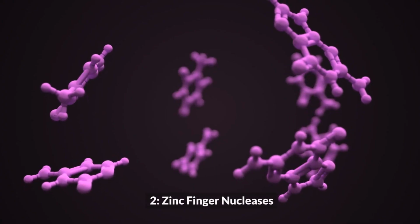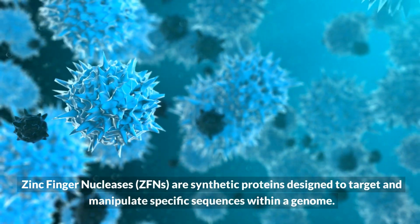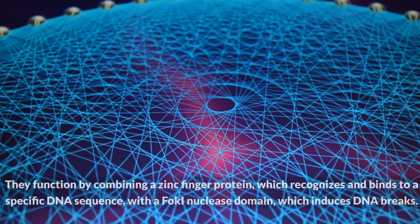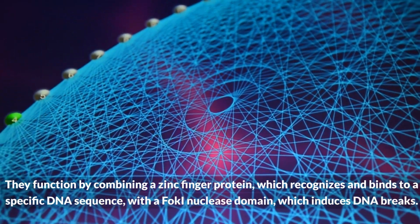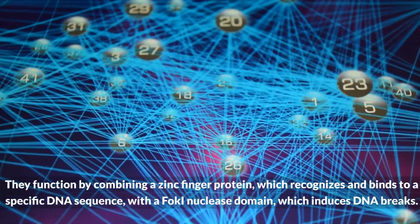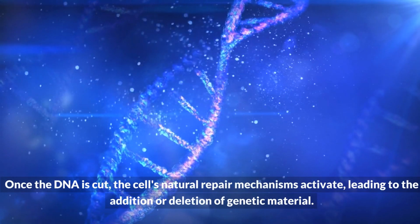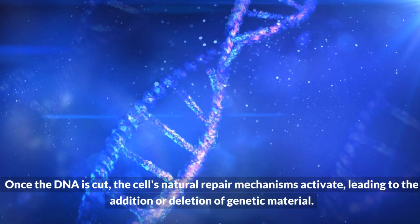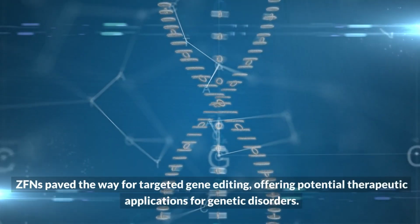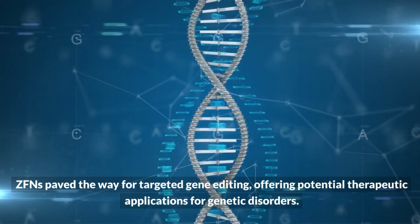2. Zinc finger nucleases. Zinc finger nucleases, ZFNs, are synthetic proteins designed to target and manipulate specific sequences within a genome. They function by combining a zinc finger protein, which recognizes and binds to a specific DNA sequence, with a FokI nuclease domain, which induces DNA breaks. Once the DNA is cut, the cell's natural repair mechanisms activate, leading to the addition or deletion of genetic material. ZFNs paved the way for targeted gene editing, offering potential therapeutic applications for genetic disorders.